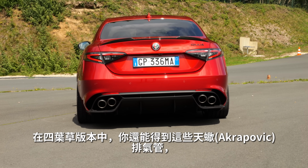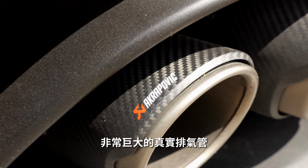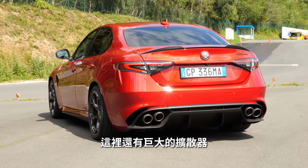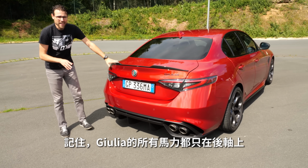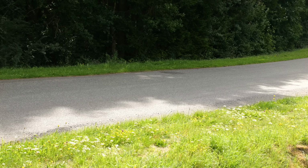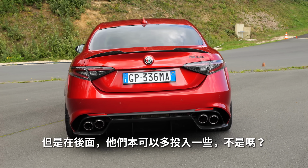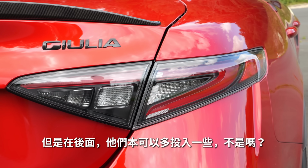And the Quadrifoglio version gets these Akrapovic exhausts, really massive, real deal, also with carbon fiber around there, even more massive than its competitors, also with this huge diffuser here. And bear in mind, the Giulia has all of that horsepower just on the rear axle. The turning indicators in the front were super great, but here in the rear, they could have invested something more, couldn't they?